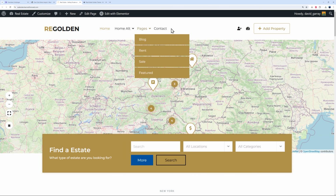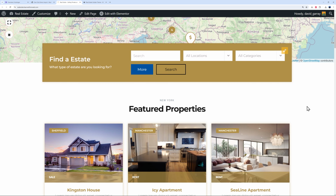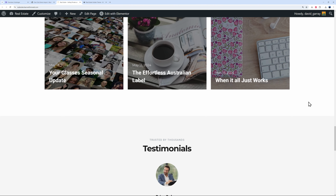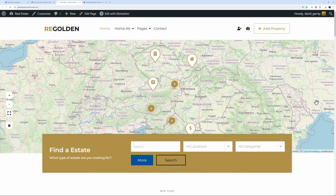As you can see, this is our header here. We can add properties, find a real estate, and so on and so on. You have the listings here, the most popular ones, and so on. So already that looks very promising and very professional. Now let me show you how to customize this. And also we're going to install our most important plugin now, which is WPVR.